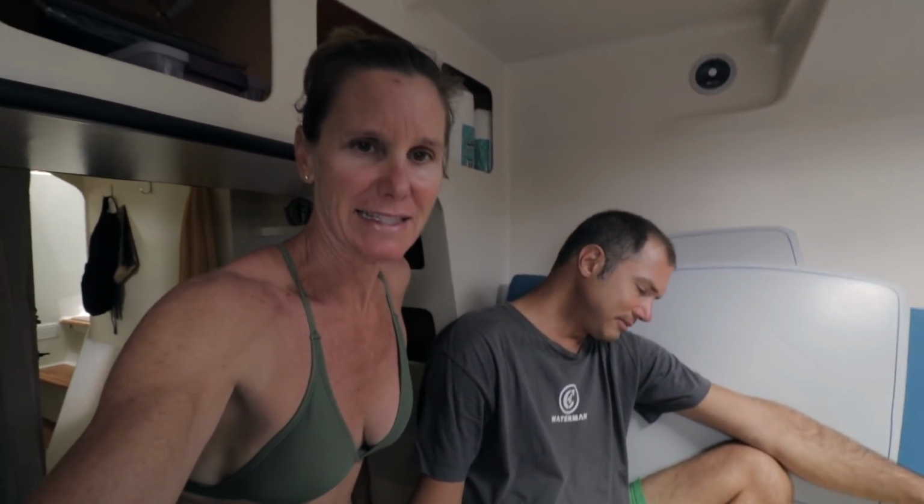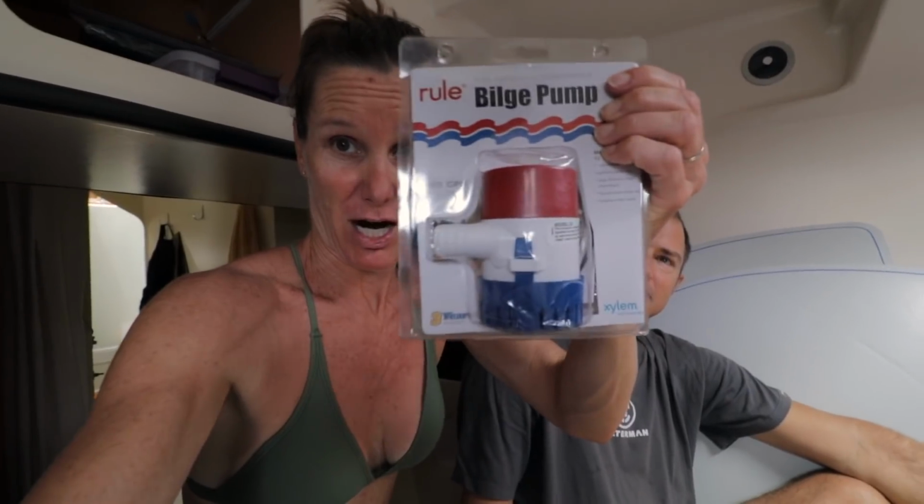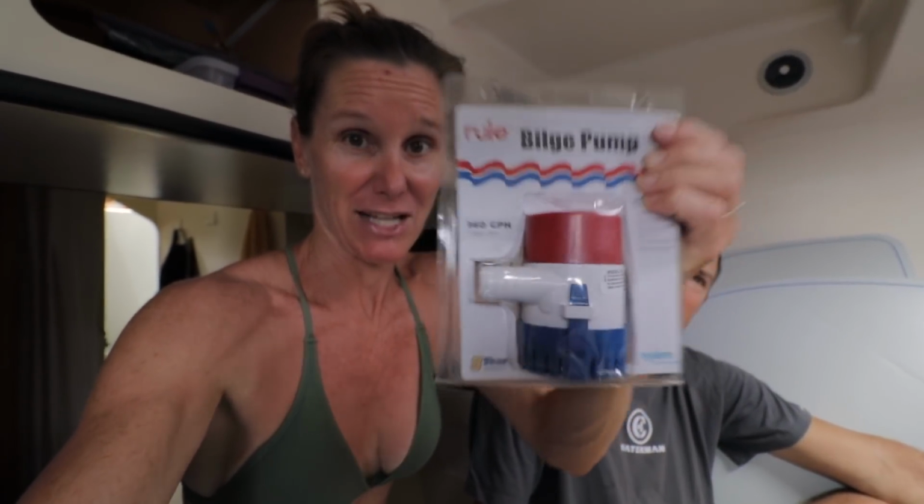It's the next day and we are still at it, looking for spare parts that are causing deviation on the compass. What's it called again? Fluxgate. Fluxgate compass. Check this one out. It's the bilge pump. Very, very common. Pumps and engines. Pumps and engines. Check it out.